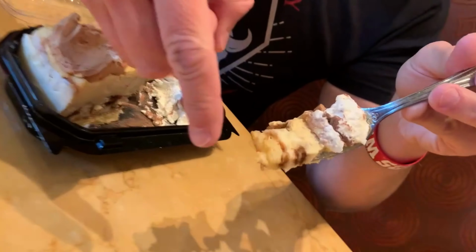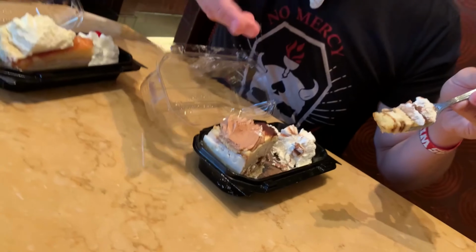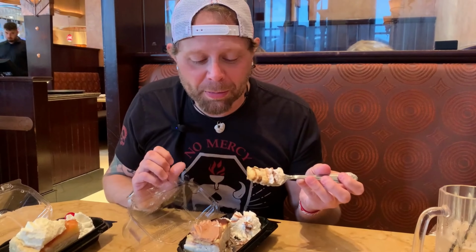Get some ladyfingers on the bottom. You got your cheesecake. You got maybe some other things. I don't know what's in there. I know what's in actual tiramisu, but I don't know what's in the cheesecake version.